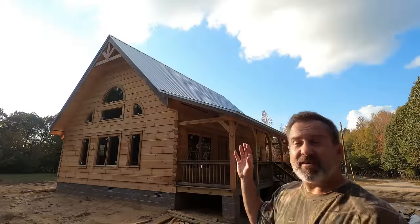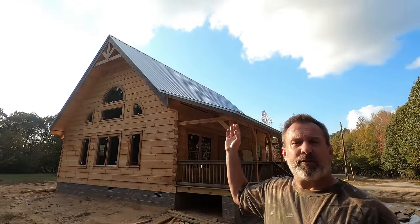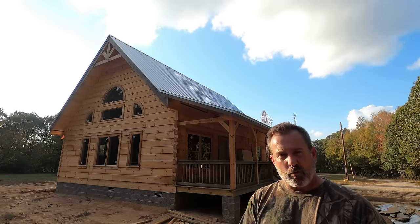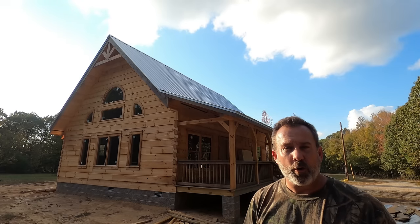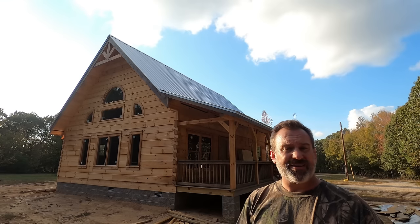As you can see, we've made progress since the dry-in phase update you saw last. We've got our Galv-Alum sheet metal roof installed. It is a silver. It's not red. It's not green like you see on a lot of modern log homes. This is going for that old-style look like you saw in barns and old Appalachian log homes.